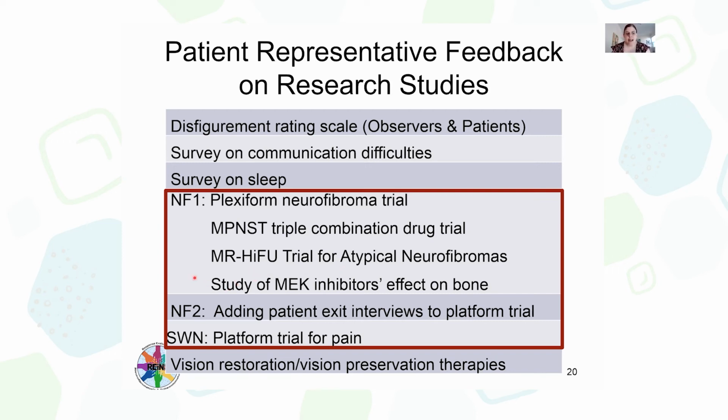In NF2, I actually presented a study which was funded to add interviews with patients to an existing NF2 clinical trial so that we can better understand patients' experiences and how they're thinking about quality of life and treatment benefit. And also Schwannomatosis. We recently presented about a platform trial that's seeking funding right now to treat schwannomatosis-related pain, and a platform trial being one that's going to hopefully potentially test multiple drugs with the same people, giving people access to a lot of different options.